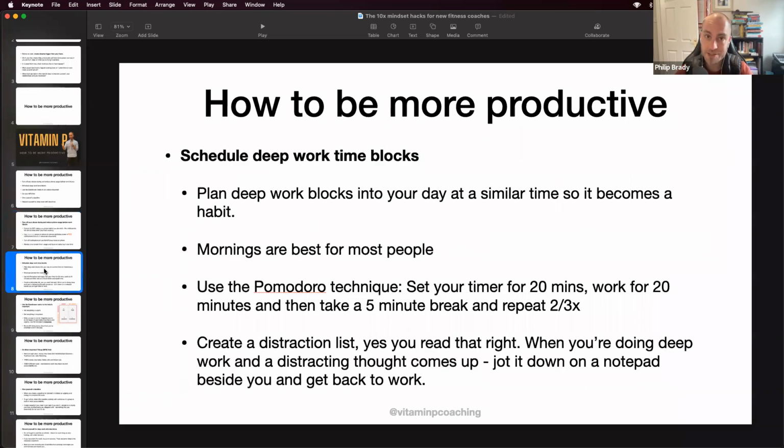The second is scheduling these deep work time blocks. They do not just show up, they must be scheduled. So plan it in your day at a similar time so it becomes a habit, not something that you have to react to at the end of your day and you're expected to be as productive as if you had nothing happening in your day. Stress will build up, and your decision-making fatigue will increase by the end of your day.